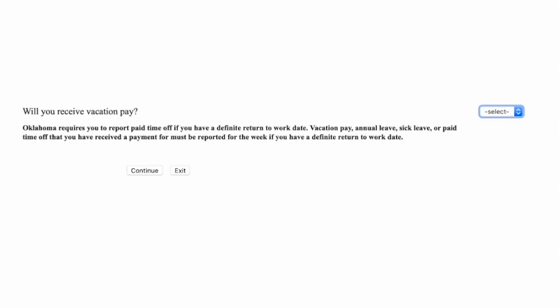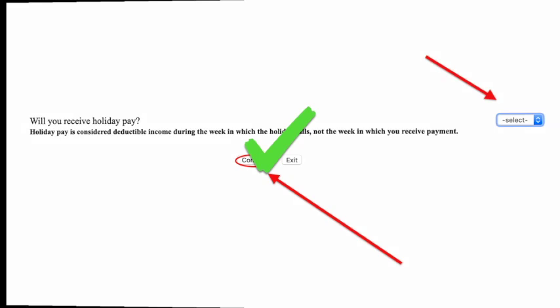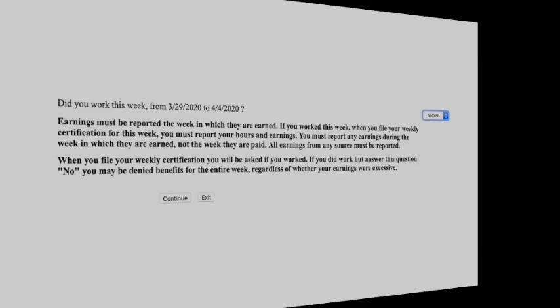This page deals with vacation pay. Indicate whether you're receiving it, and then click continue. Again, additionally, are you receiving holiday pay? Indicate whether you are, and then click continue. If you're self-employed or a gig worker, this really doesn't apply. So go ahead and indicate no, and then click continue. The dates indicated may be different for you because I believe these roll over and change as we move through time. So just indicate whether you've worked between whatever that range of dates are, and then click continue.